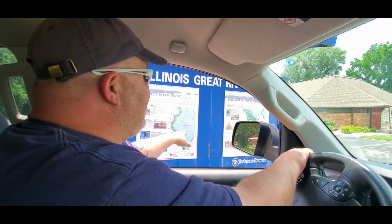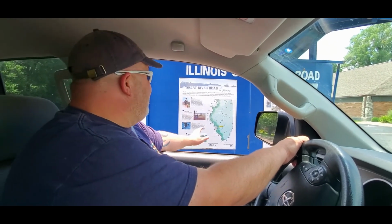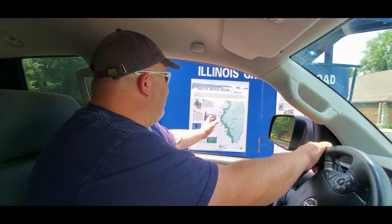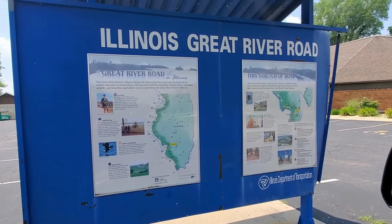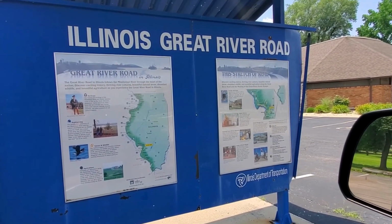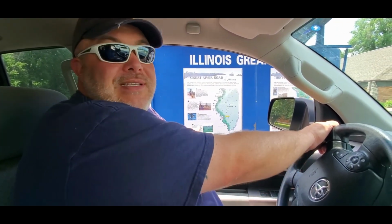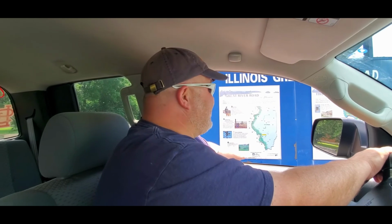Okay, so here is a sign that tells you about the Great River Road in Illinois. It follows the Mississippi River through the heart of the nation, and you can see on the map, it just follows the curvature of the Mississippi River. I didn't even know this existed, which is really cool.